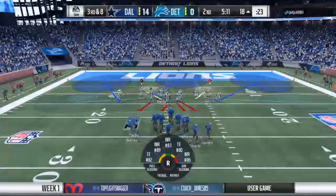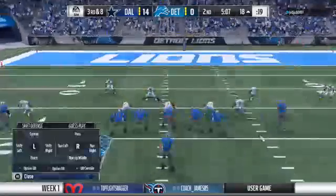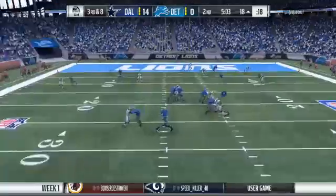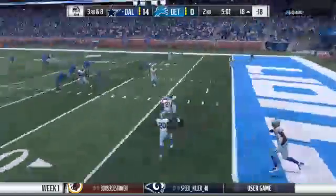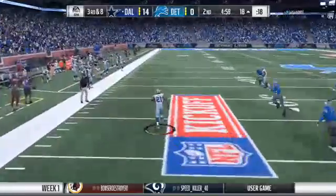The Lions on 3rd down. They've been okay, 2 for 3 thus far. This is 3rd and 8. He'll look to throw, and he fires one that's intercepted. Picked off by Jalen Ramsey.